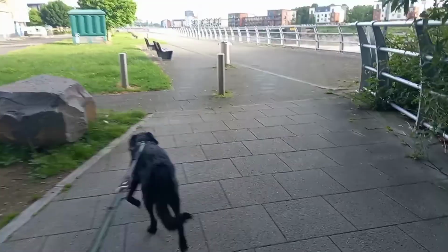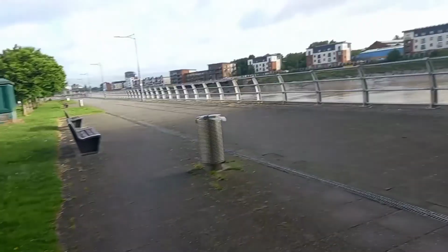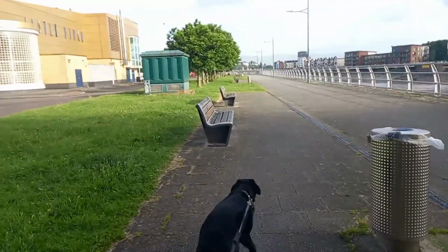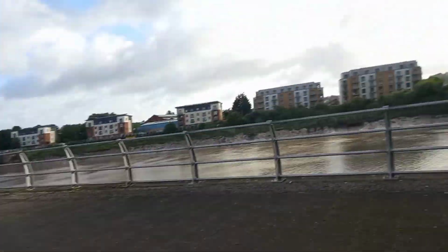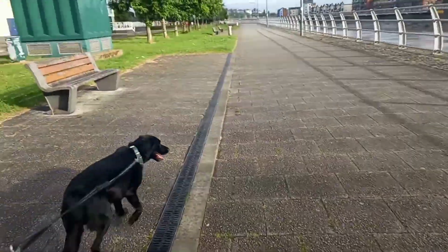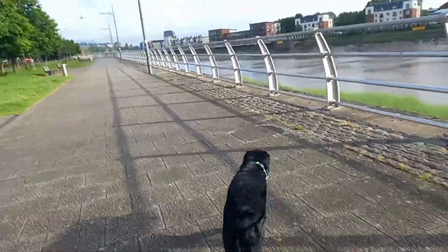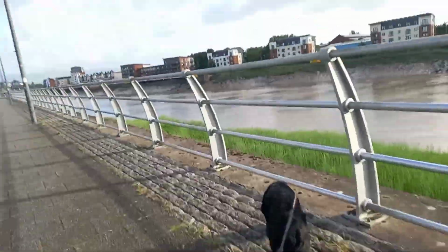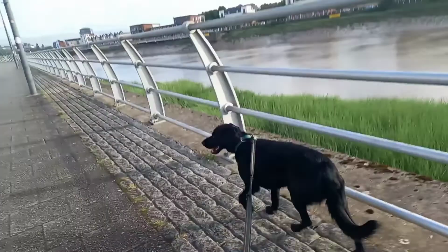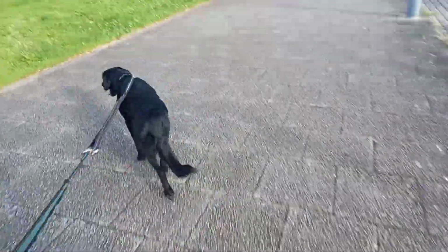Well, I think Newport Council have done a fantastic job of revitalising the riverbanks here and adding all these walkways. Absolutely brilliant. To think 15 years ago, you know, you couldn't do this. You'd be walking through the mud flats of the River Usk.